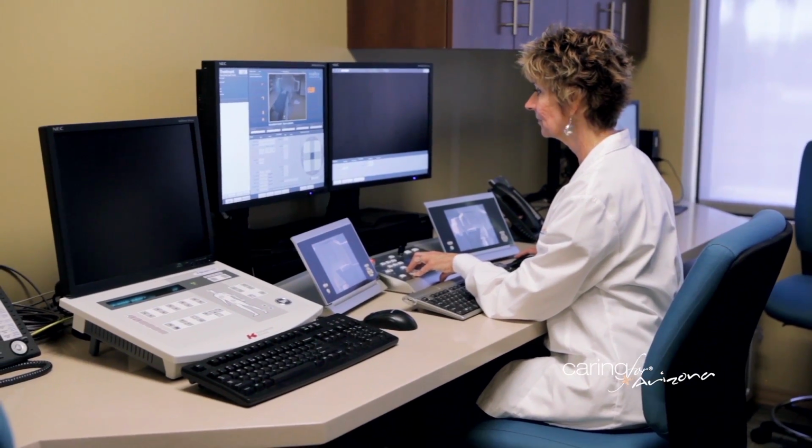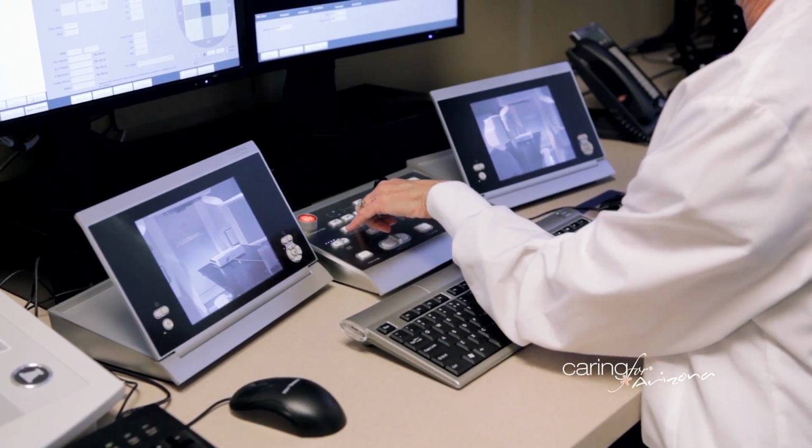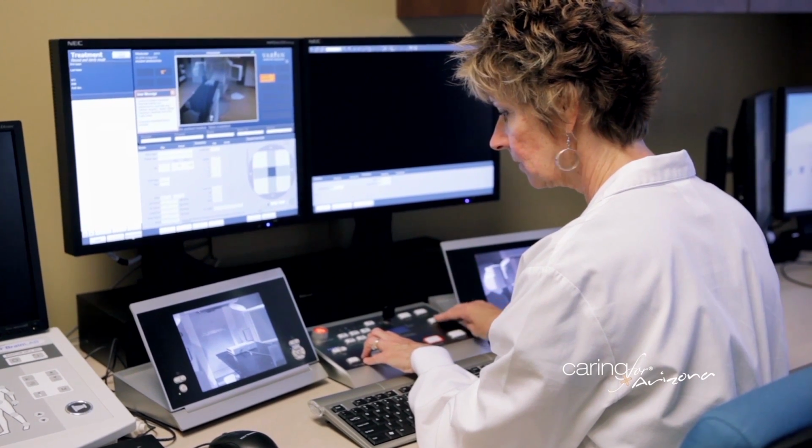Well, with the ability to use very high energy in a very focused manner, we can deliver radiation therapy in a way that benefits the patient by killing the cancer cells preferentially to the normal cells, and do it in a way that many times is non-invasive.